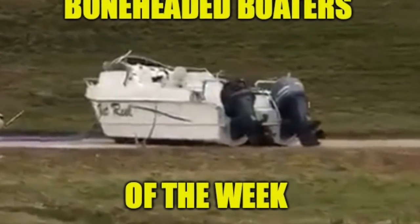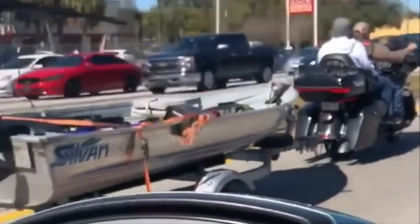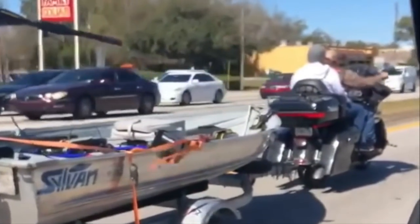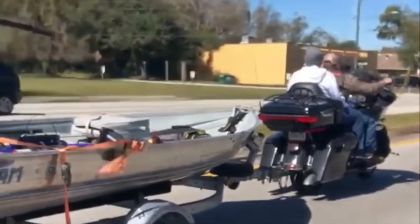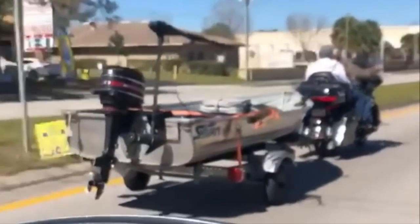Our first subject we're going to talk about this week is going to be that trailer life. Yes, not all of us can afford big beautiful marinas, and some of us have to trailer our boats to get around, kind of like my man is doing here. This is a pretty unique setup. I guess if it's nice enough out to ride and you want to go boating, he can get both in right now. But I'm really curious how he's going to back this down the ramp. That looks like that could get a little tricky.